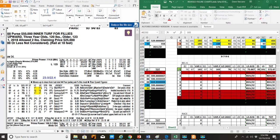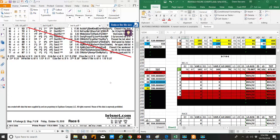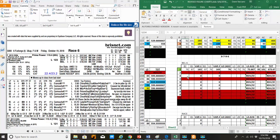Okay, so not only is he going to be my speed horse, right now he's showing that he has a little bit of a late kick as well. 2 was eliminated. Now I go to the 3. I have an 89 for best on the year, and I also have an 89 for the best on the turf. 89 best at the distance.